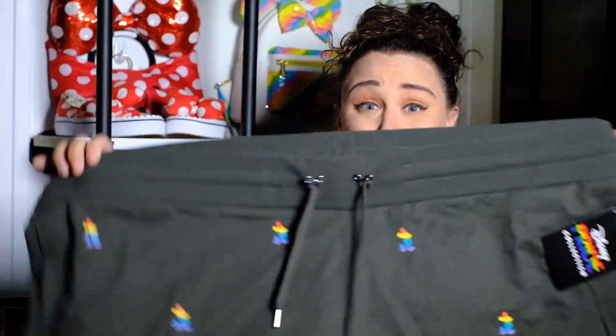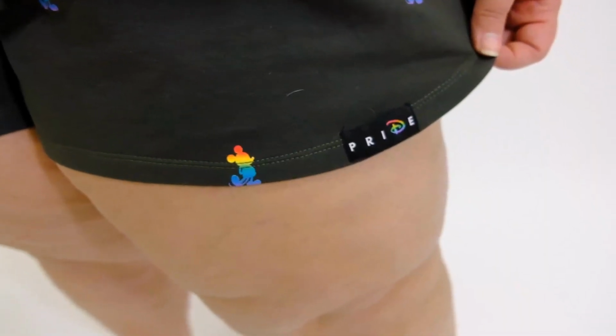So one thing that I always hear is that there are not a lot of plus sizes in stores at the parks. And that's true. There is not a ton of plus size stuff at the parks, but at the Creator Outlet, it wasn't hard to find. These shorts from the Pride collection are a 3X, y'all. So these are from the Disney Pride collection.